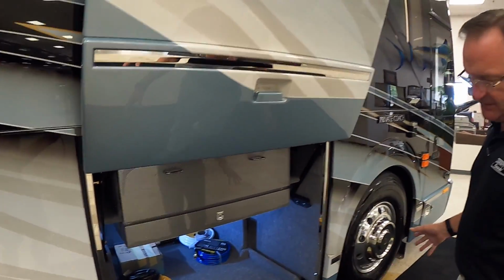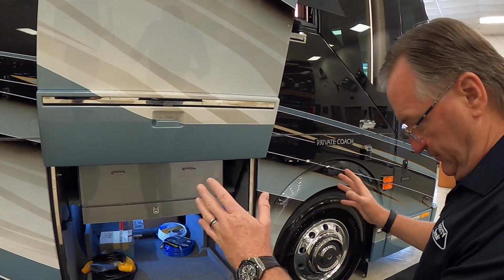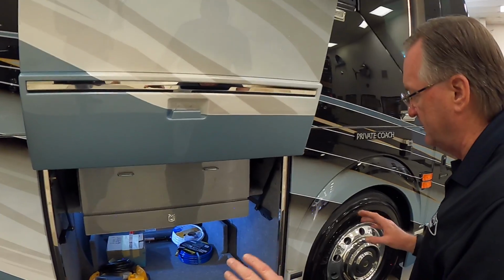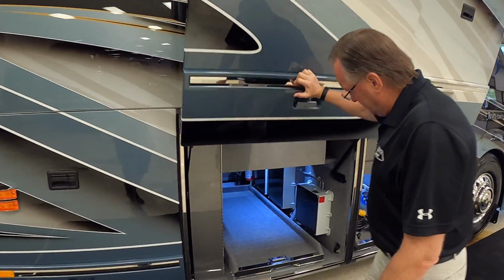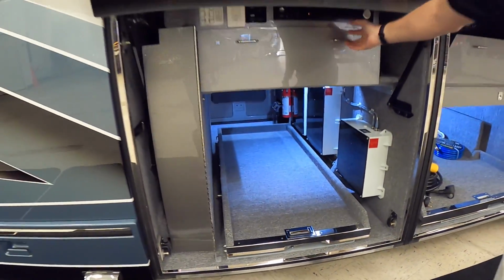Everything, as you can see, is finished. It looks like it was always supposed to be that way. Finished in carpet, finished in the carbon fiber laminate as well. Going to the next bay here. Again, we have a slide-out tray manufactured by Liberty Coach.